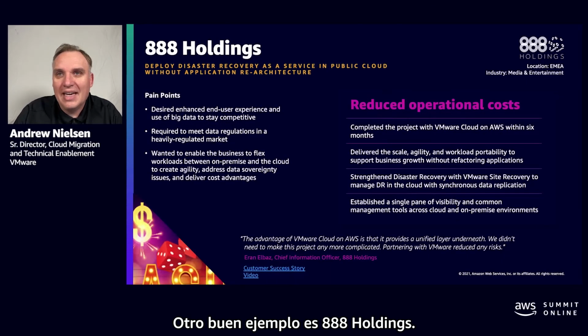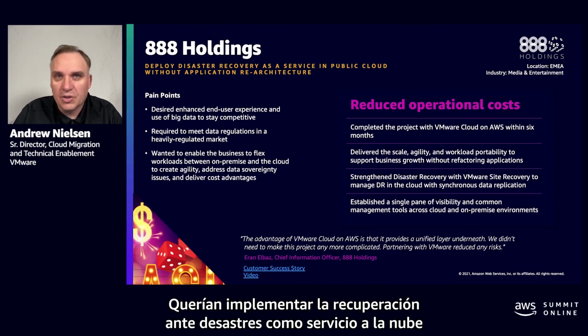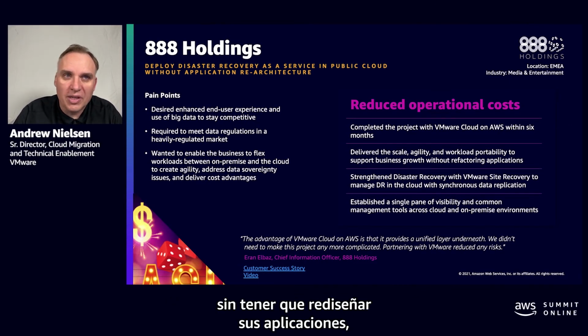Another good example is 888 Holdings. They're a gaming company out of EMEA. They wanted to deploy disaster recovery as a service to the cloud without having to re-architect their applications.